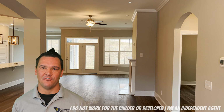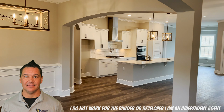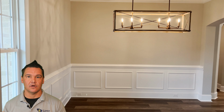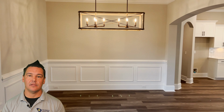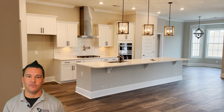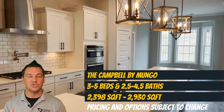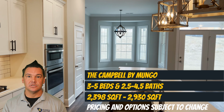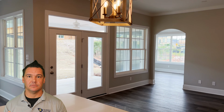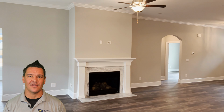Welcome inside the Campbell floor plan being built by Mungo Homes right here in Lexington, Columbia, and Lake Murray. And later on in the video, I will tell you the neighborhoods they're currently building this floor plan in and the current pricing. But to get us kicked off, a little more information about this floor plan. It comes in between 2398 square feet and 2930 square feet, 2.5 baths up to 4.5 baths, from 3 bedrooms to 5 bedrooms. And it does come standard with that 3-car garage.